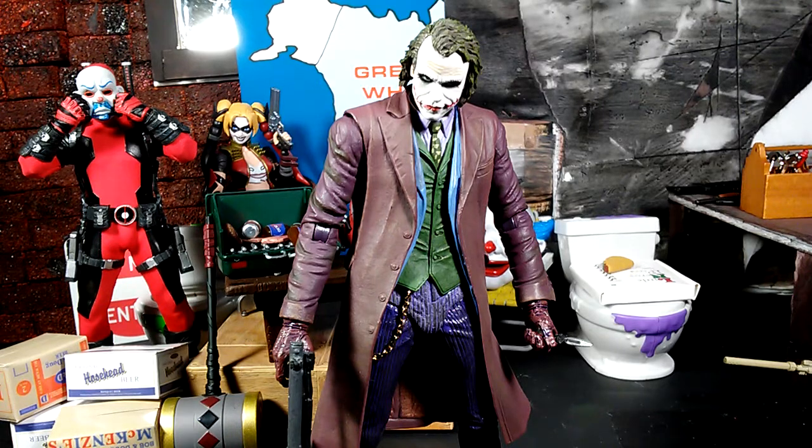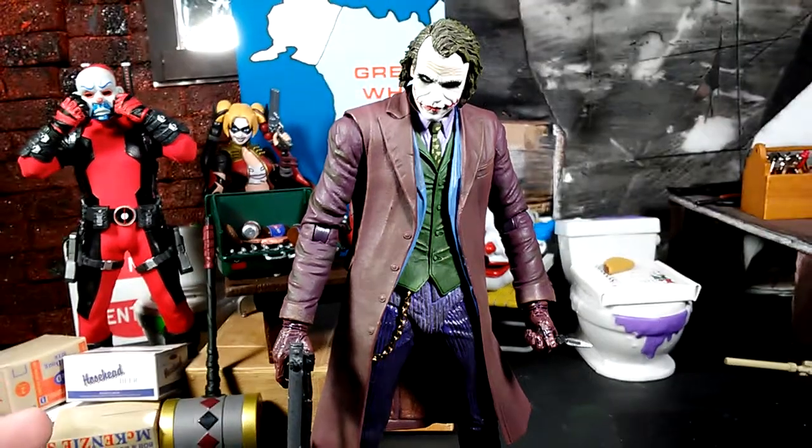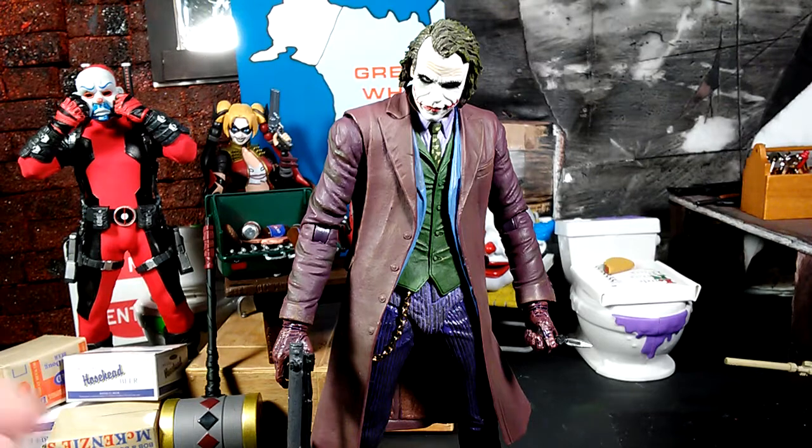Considering that NECA figures in general are usually around 25, 30 bucks, I was pretty fortunate to pick him up. I believe it was Frank & Sons where I found him. This was when I was just starting to get into collecting figures, and I really didn't know at the time about the buzz around the insane price hike of this particular figure. I just knew that he looked really cool. He looked very movie accurate to Heath Ledger, and I had to get him.